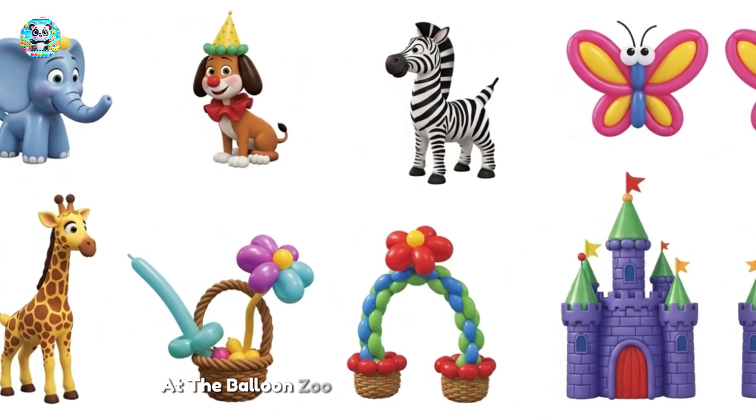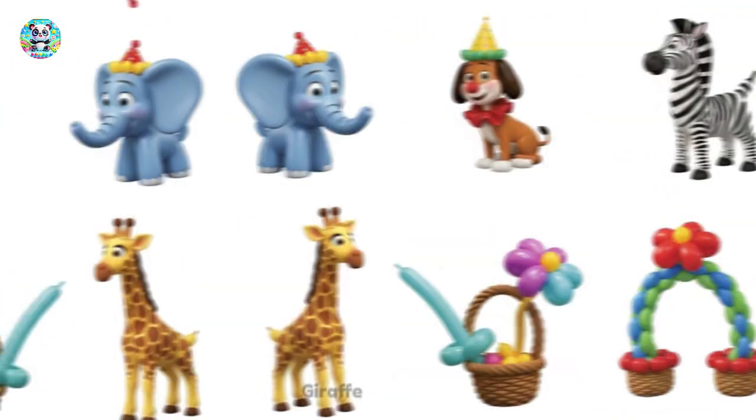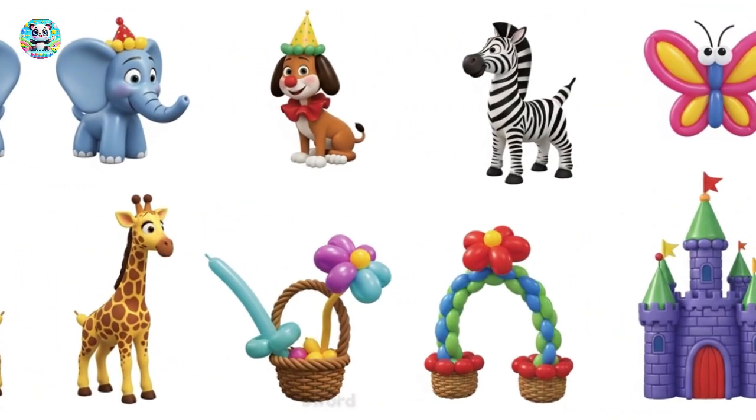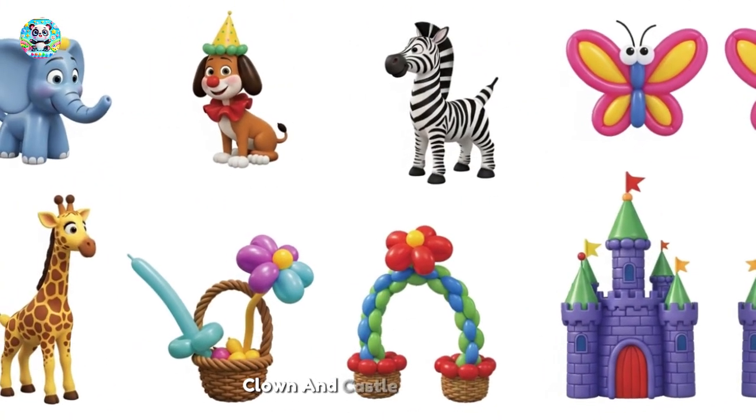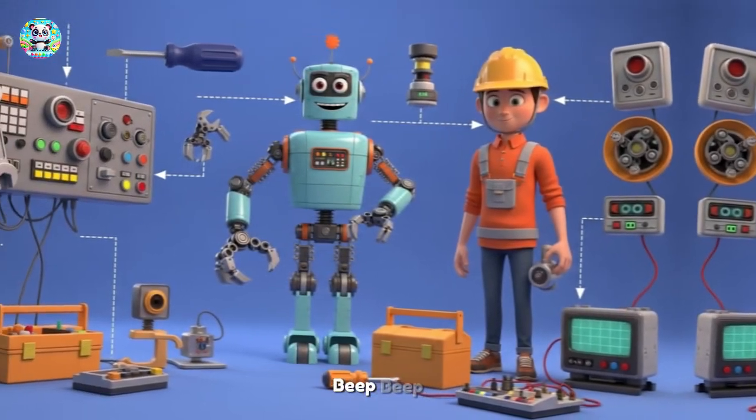Hop-tastic, at the balloon zoo we learned balloon elephant, giraffe, zebra, dog, sword, flower, hat, basket, arch, butterfly, clown, and castle. So much fun.